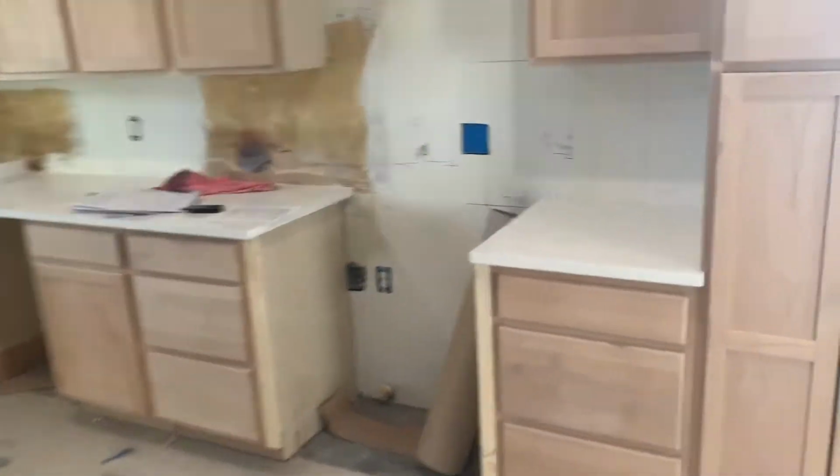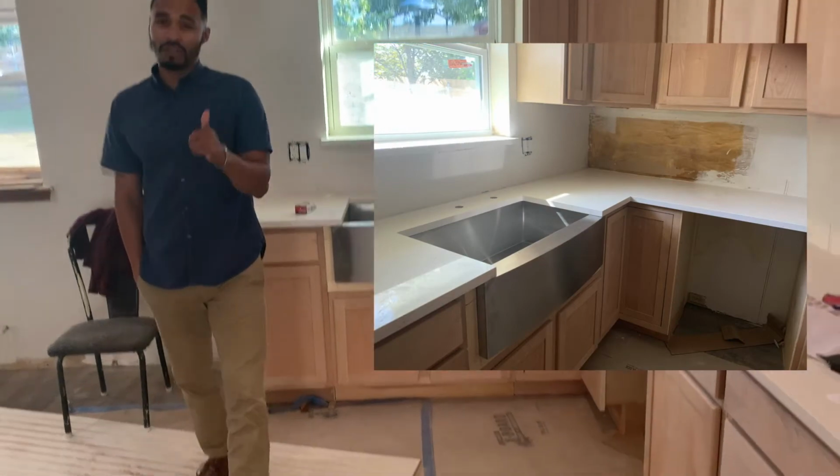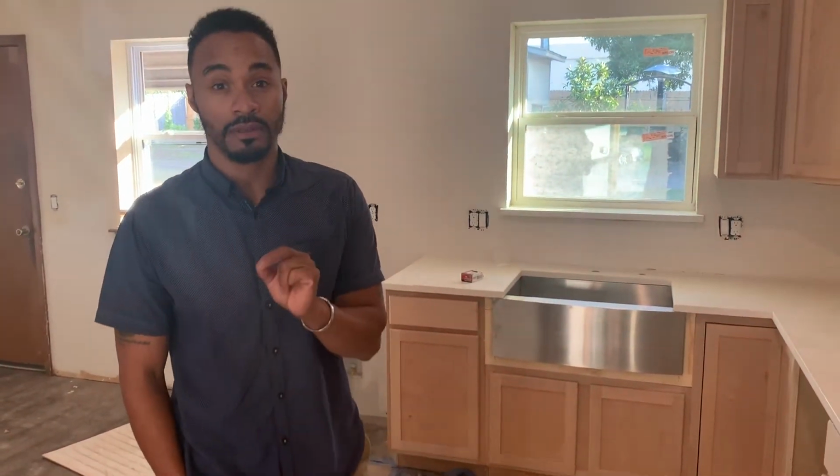We had to make do with what we had. What's that? That's not granite, is it? What is that? That's quartz. Nice quartz. Went with the farmhouse sink. The other thing you're thinking is, oh, Rob, just go buy the best. That's not true. Another lesson, check your comps and know your comps, okay?